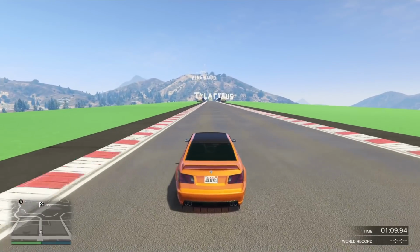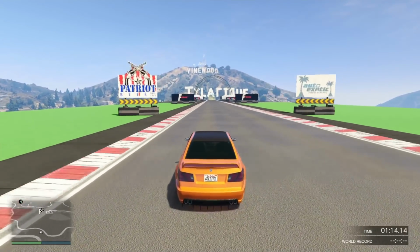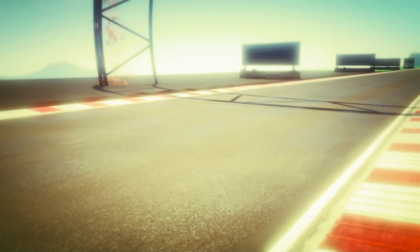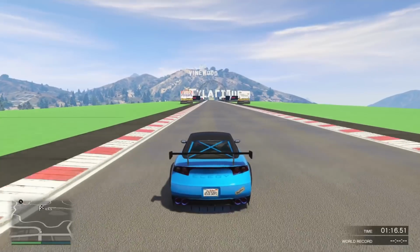Well, you could use this in the sports class, and that was the fastest car to go with if you had very fast tracks that you were racing with or tracks that didn't have a lot of turns. And the Shafter V12 comes in at what seems to be now a very slow 1 minute 19.721. I mean, dang, dude, that Pariah is booking.